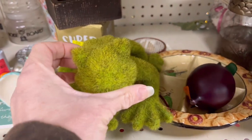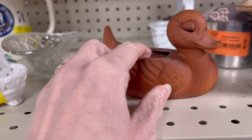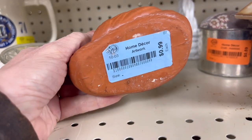This little frog was obviously new. I do have a bunch of bunny rabbits like him. And I really like this little terracotta pot planter duck.